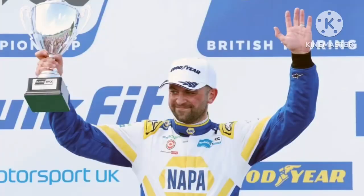Dan Rowbottom extended his deal with NAPA Racing for another 2 years for this year and next, so obviously we will see Dan Rowbottom at NAPA until at least the end of 2026. And of course, it was announced a couple of weeks ago, or I believe last week, or even this week I think, that Sam Osborne will once again be in the 4th and final NAPA Racing Ford Focus.